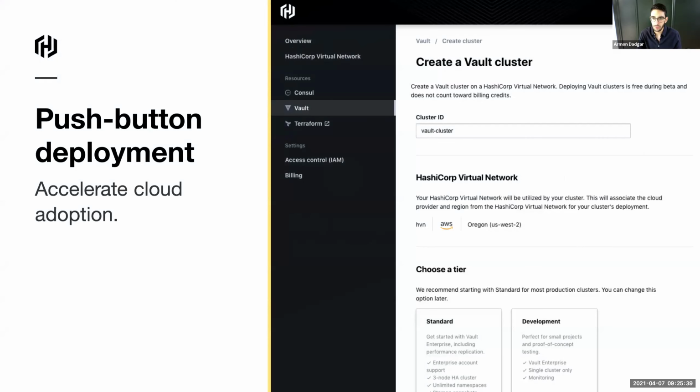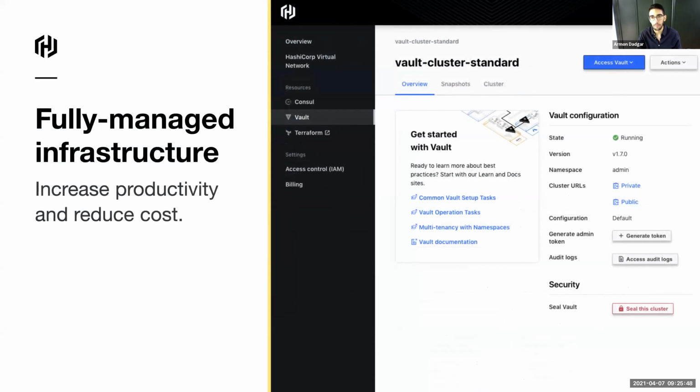Great, the push button deployment should look as easy as filling out some names, some details, like what region you want, what tier you want, and then pushing go. Again, when we talk about fully managed, you can see the version, you can see the health status, you can do some high level operations, but all of the underpinning, making sure this is running and scaled and available, is the HashiCorp problem.